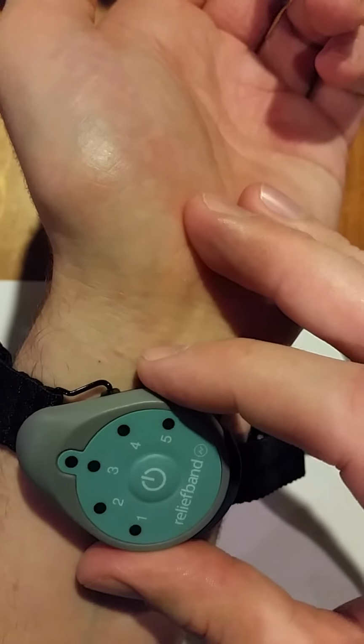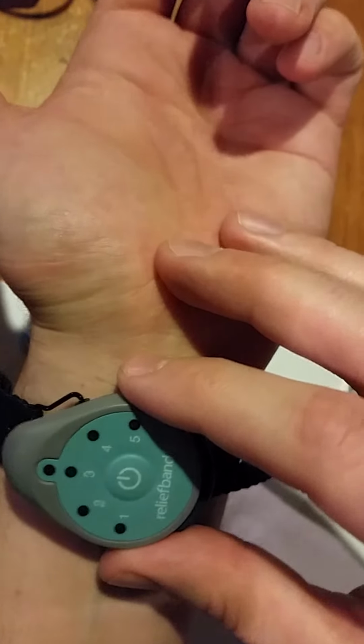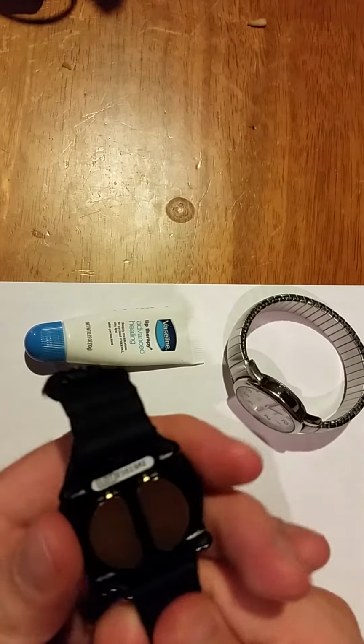It's also for pregnant women. If you feel nauseous because of pregnancy, pop it on. If you feel nauseous because of chemotherapy, pop it on. This thing is so miraculous. Is that even the correct word, miraculous? But this thing is so awesome.